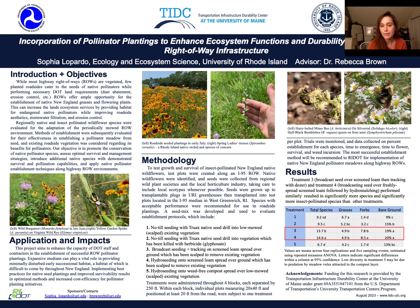Number three was broadcast seeding and tracking on screened loam, which has been spread over ground that has been scalped to remove existing vegetation. Number four was hydroseeding onto screened loam, which has been spread on the ground that has been scalped to remove existing vegetation. And number five was hydroseeding onto weed-free compost spread over low-mowed and scalped to remove the existing vegetation.